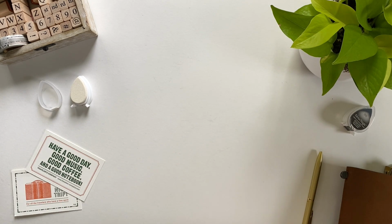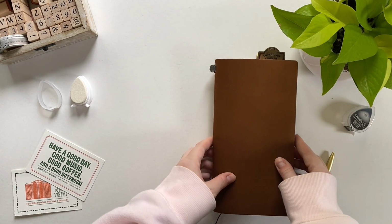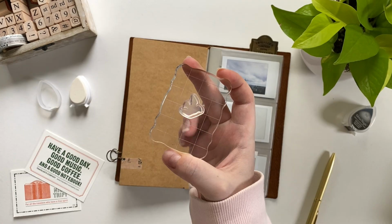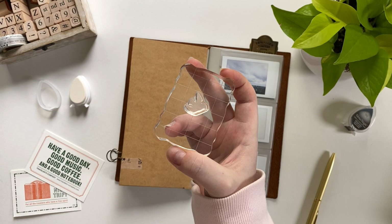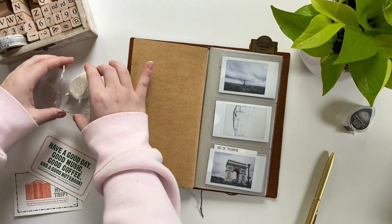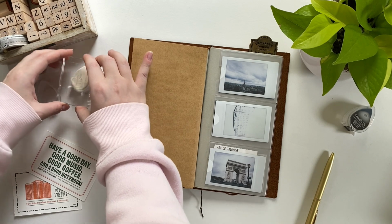So I thought I'd just give you a demonstration and also, as I said, decorate my notebook because why not? So I'm taking this bird stamp and I'm going in with the white ink, making sure I have full coverage and just going in and adding this on the back of the insert.